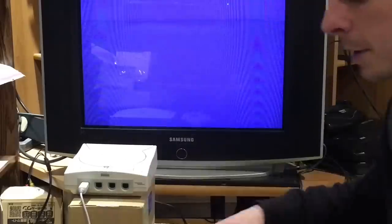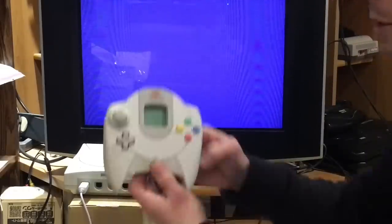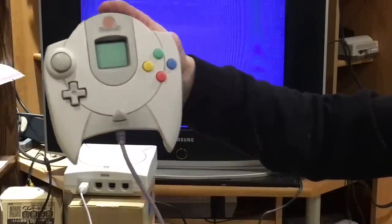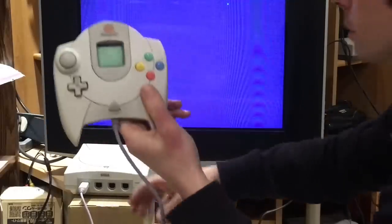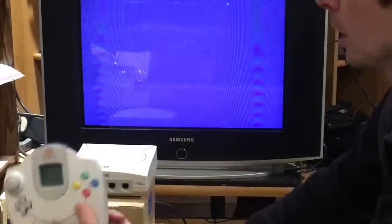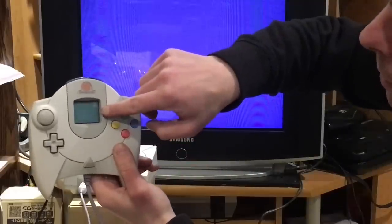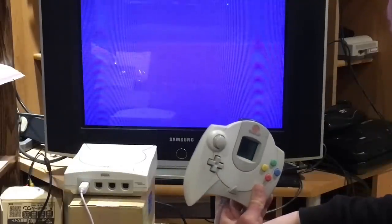So first thing I want to do when I test these, aside from obviously making sure you can see things on the screen, we want to check the VMU on the controller. When you turn it on, it should light up and say something on there. If it doesn't, that means there's an issue with the signal coming out to the controller. So let's check it out. We'll push power, and it did beep. It lit up, but I'm not getting any video on the screen.